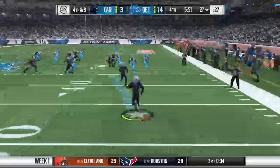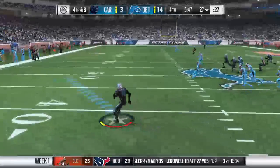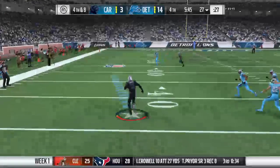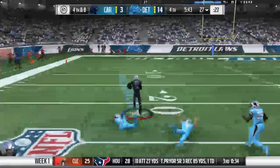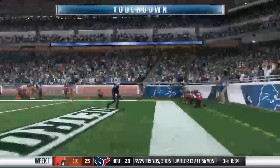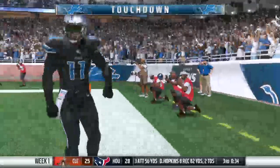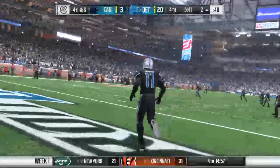And this is taken at the 23. So quick on the spin. He's spinning, man. And there he goes again. Touchdown, Detroit. Brandon.